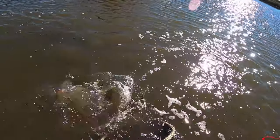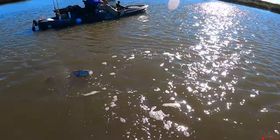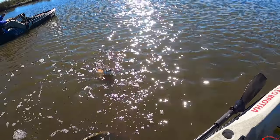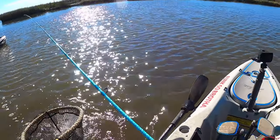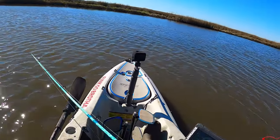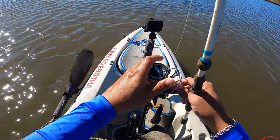What are you doing? He just ran himself into the side of my kayak. That's not pleasant. Oh my gosh. They are footballs. They're hard to move, maneuver, my man. They're strong.